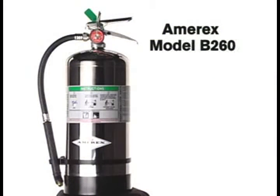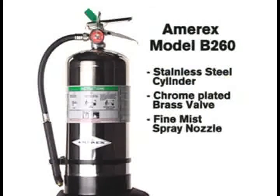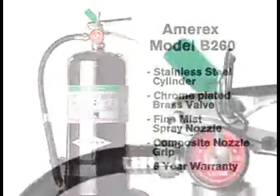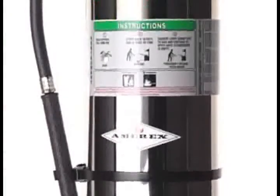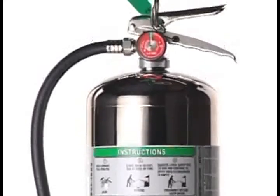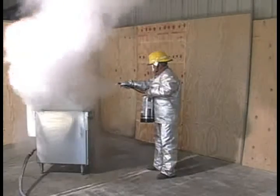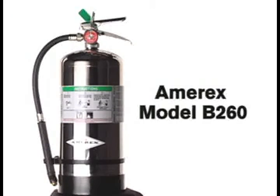The Amerex Model B260 features a stainless steel cylinder, chrome-plated brass valve, fine mist spray nozzle, a composite nozzle grip, and a 6-year warranty. Its sleek appearance complements any environment, whether in the kitchen or the dining area. When considering the safety of restaurant personnel, the Model B260 is the easiest extinguisher to use, with the best possible cooling agent on cooking appliance hazards, as well as other hazards in the restaurant. The Amerex Model B260, the first and still the best Class K fire extinguisher.